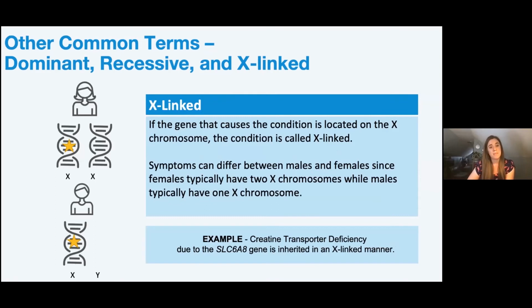Conditions that are caused by pathogenic or likely pathogenic variants in genes on the X chromosome are called X-linked. And symptoms can differ between males and females, since females typically have 2 X chromosomes while males typically have 1.